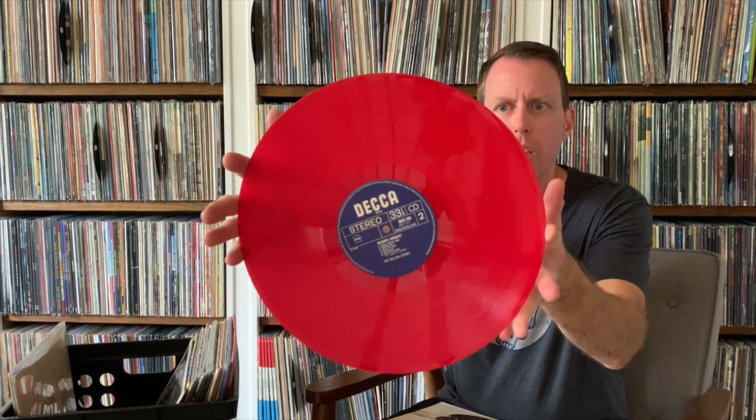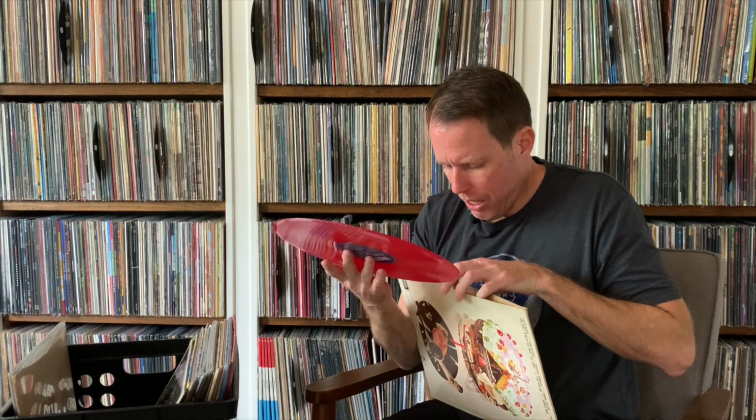Maybe my favorite Stones record, I'm not sure. This one is, again, a Holland pressing. A little bit of a translucent red, which is really, really cool, and I think is a great match for the color of the album and the highlights.